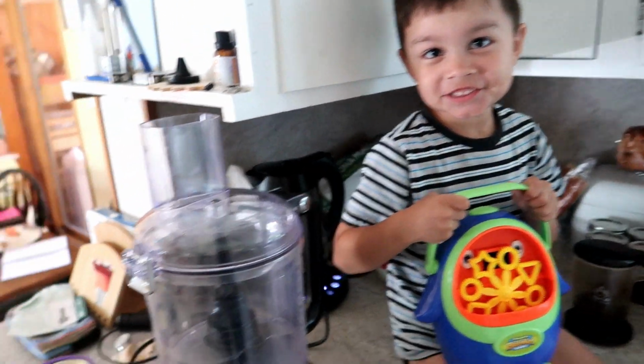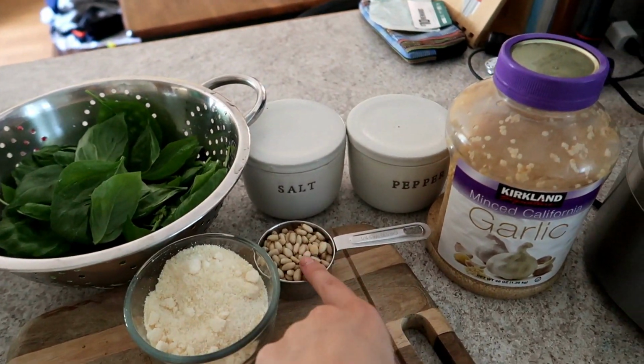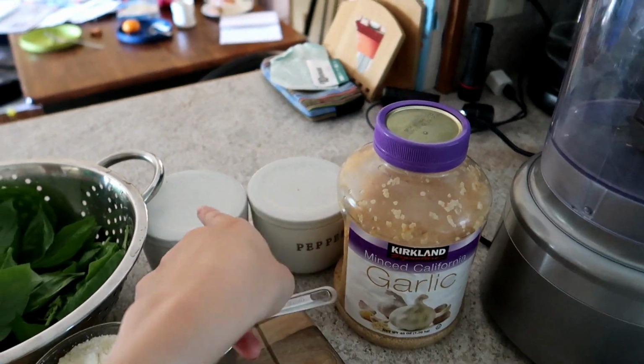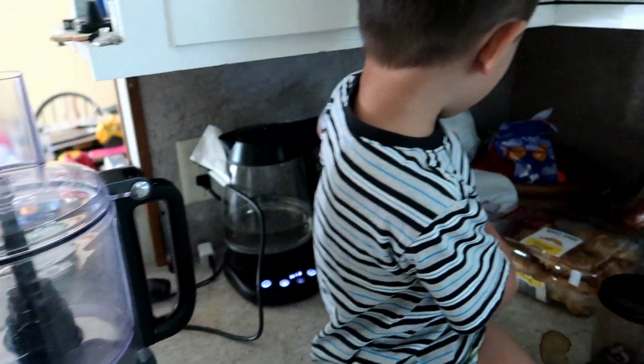So we need some basil, some Parmesan cheese, some pine nuts, a little bit of garlic, a little bit of salt and pepper, and you can use a blender or a food processor.